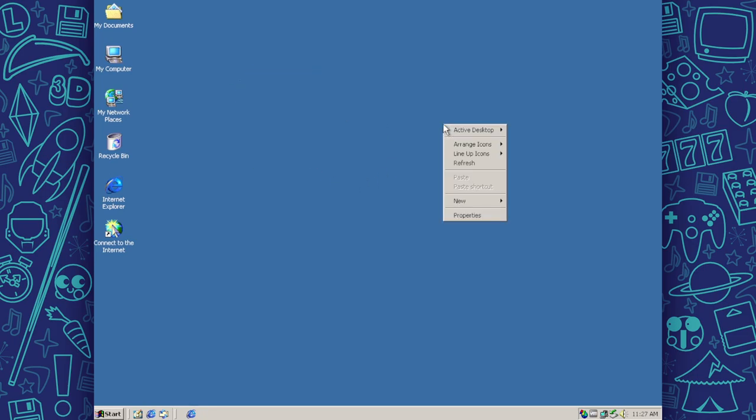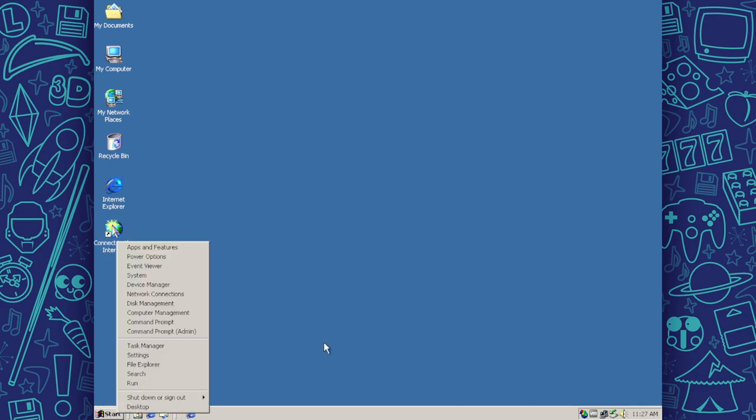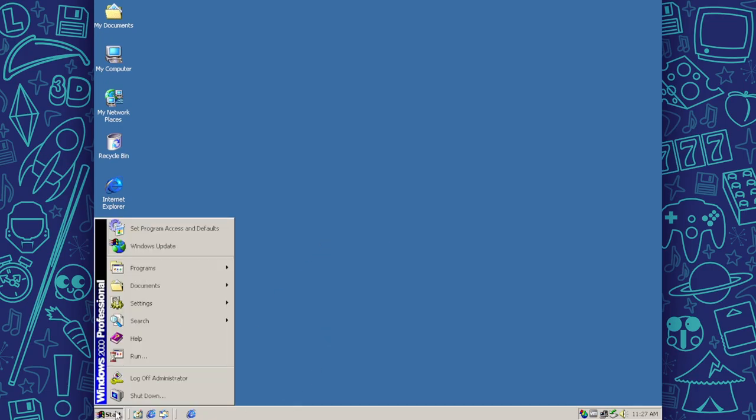So while they've managed to do that, it also generates a white box, which looks a bit crappy. Bit of a shame. Also, doesn't that seem to happen at every single right-click menu? Doesn't happen here, for example. Start menu looks authentic to me. Windows 2000 Professional, it says here.